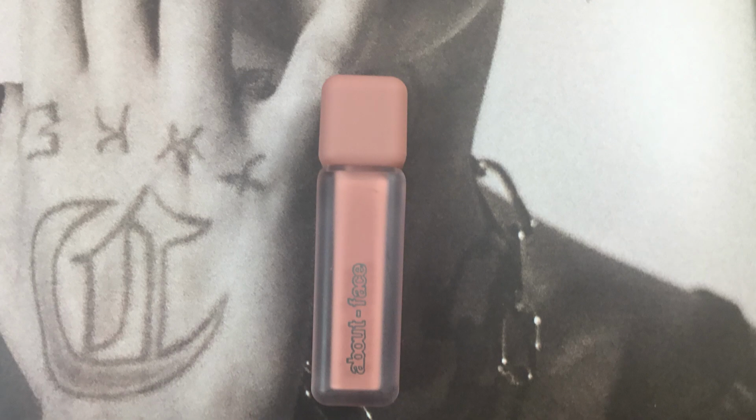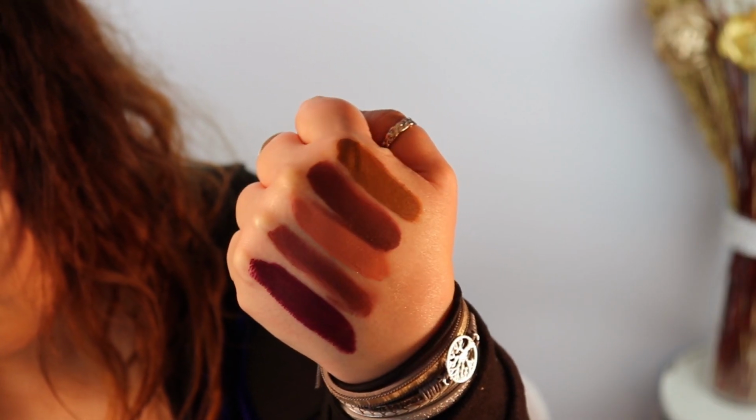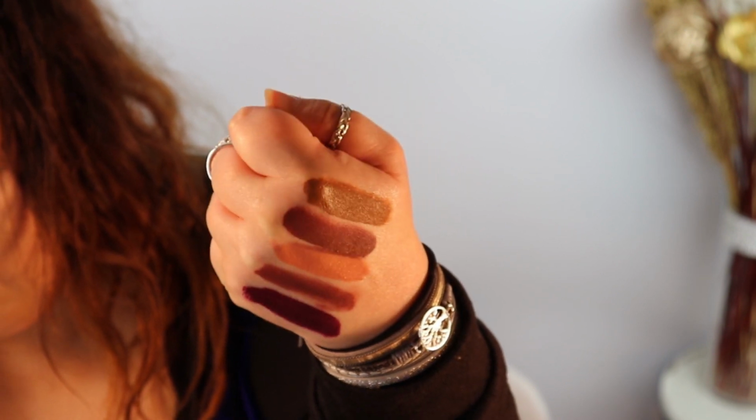Okay, next up we have the Paint Matte Lip Color. There are 6 different shades. I picked up a few of the shades of each. They are 4.5 milliliters, 0.15 fluid ounces, which is a little bit more than your typical, not by much. I think the Kylie Cosmetics lip paint or matte liquid lipstick is 0.11 ounces. So it's right in that typical line as far as quantity wise. And the price is $22.